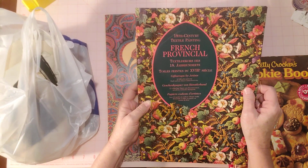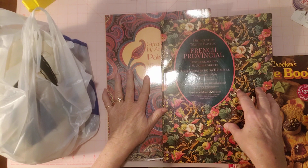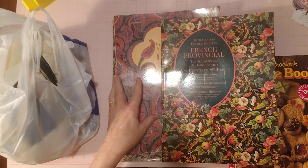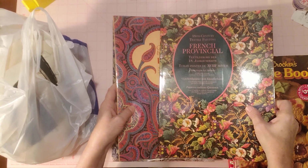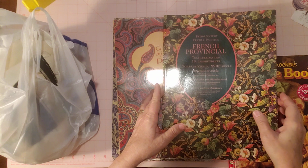French Provincial. These are wrapping paper books, gift wraps by artists. I have some that I have found in a thrift store, a couple, but they're like kids' wrapping paper, more childlike.